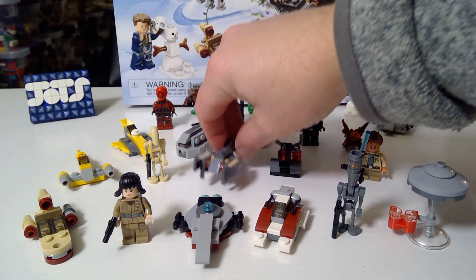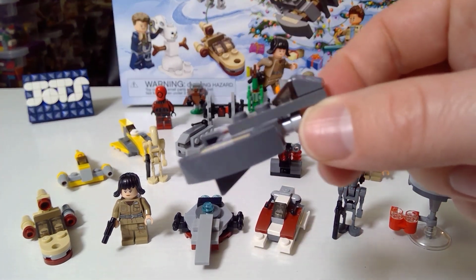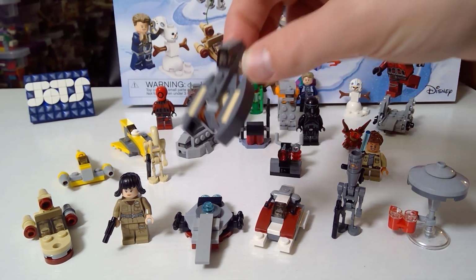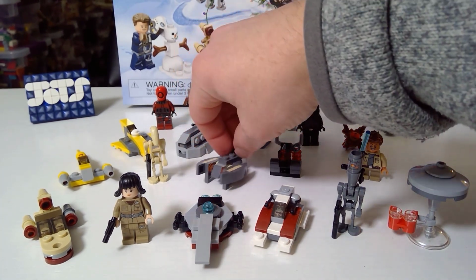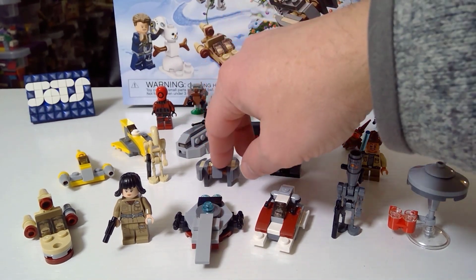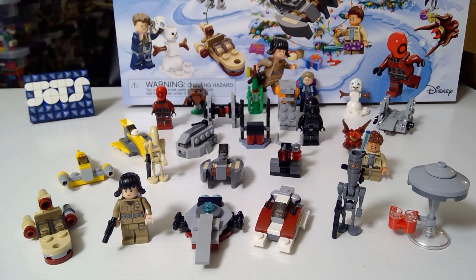Then there's a really solid micro build next. This is maybe a foreshadowing. They've done this ship 3 or 4 times now as a playset, but this is General Grievous's Starfighter. That's a really nice micro build. I think that is some really good design work, and there are good parts, so I'm not going to complain.